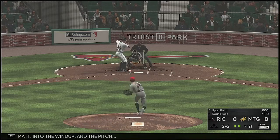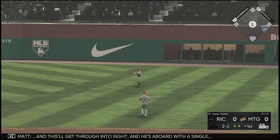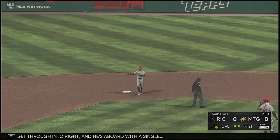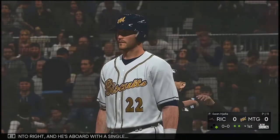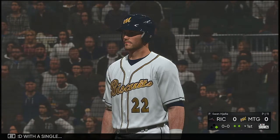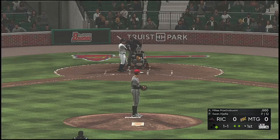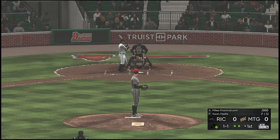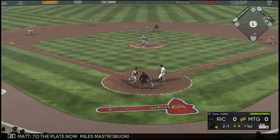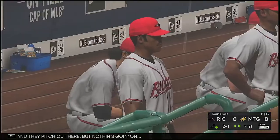Into the windup and the pitch. Hit out towards second. And this will get through into right, and he's aboard with a single. Batting fourth, the second baseman. To the plate now, Miles Mastroboni. And they pitch out here, but nothing's going on.